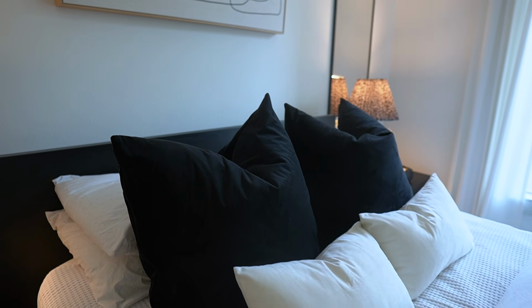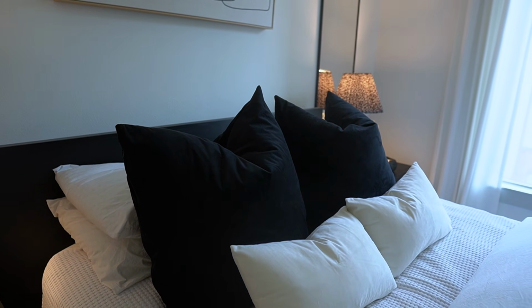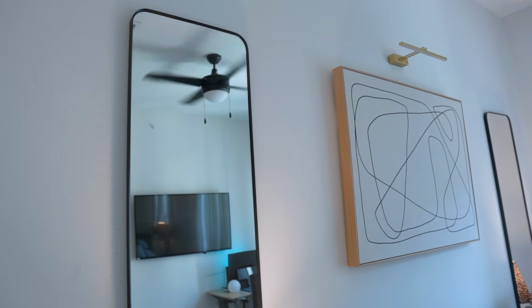This waffle blanket is from Target. And my bedding itself, the actual bed frame is from IKEA. I kept it really simple. It's a really popular bed frame, but I really like how sharp it is. I got this painting here, actually from TJ Maxx.